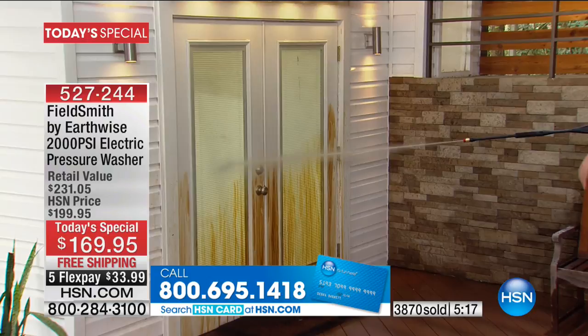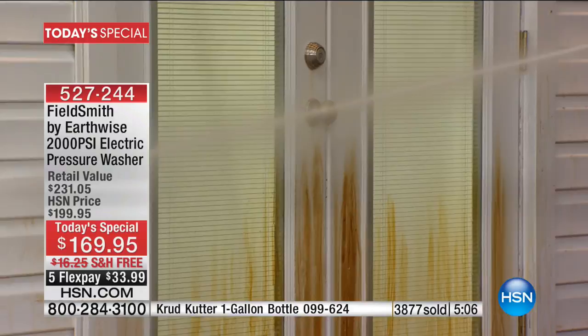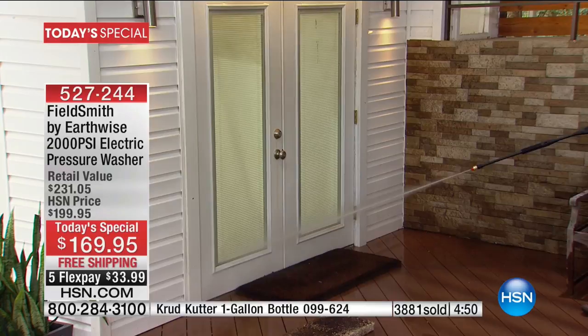So either you hire someone, you rent one, or you get the best one we've ever had, and it's the best value of the day. Considering it's 2,000 PSI, that's the power that you want. It's the most powerful we've ever offered, and yet it's not taking up any more space. It just gives you more performance, and it's the best price. Put a little payment down. It's $33.99. That's like a dollar and a penny a day. You will love, love, love owning your own.